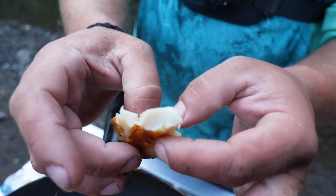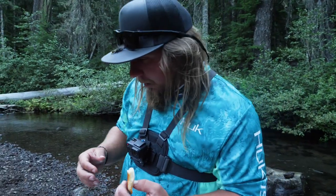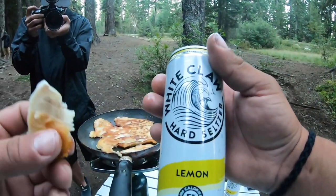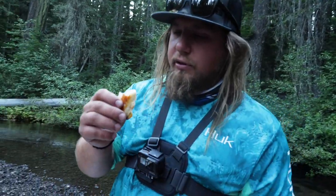Ooh, meat's nice and cooked. Got a nice thick breading to it. That's probably the best part so far. The thing I can see about using this White Claw, the lemon one, is that it made that batter really, really tacky. And I think this batter's kind of tacky to begin with, but it made it stick to the fish really well.